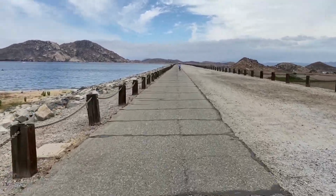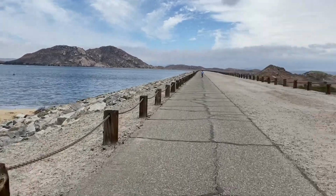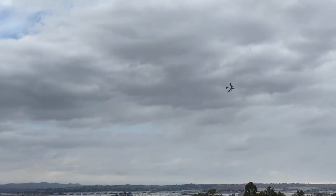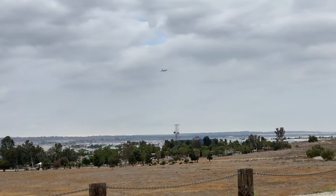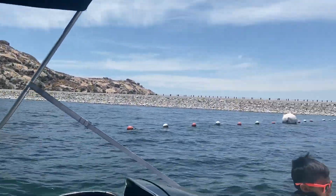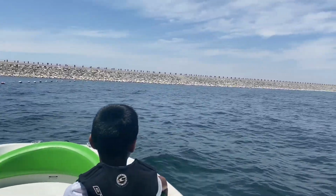Now let's go on the bike path bridge that goes along the lake. You can get great views of the city from here. It looks like that Air Force plane is going to the airport that has a museum for military planes next to it. That's another place to check out. And this is how the bridge looks from the lakeside when you're in the water.